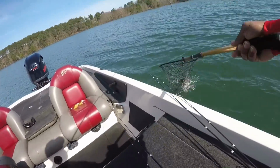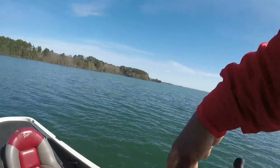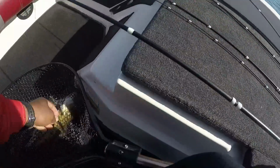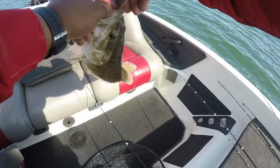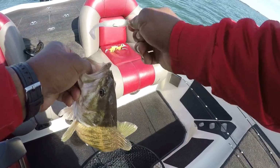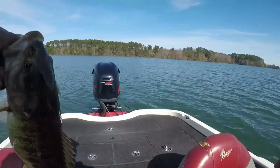That net. Yes. Yes. That's a much better one. Much better. And he was barely skin hooked in there. That's a 3.